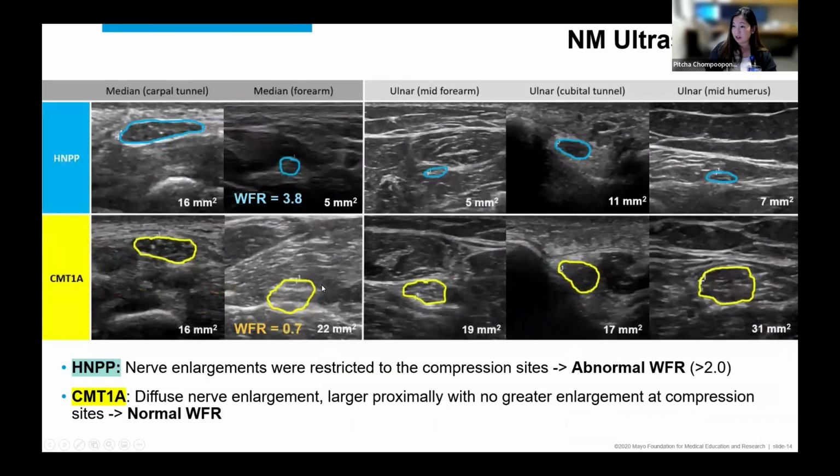Our study also looked at this, and this is the result from our patients. When we look at the HNPP patients, the ultrasound does detect swelling of the nerve. If you look here in blue, the nerve is enlarged at the wrist, but not in the forearm, and the ulnar nerve is enlarged in the cubital tunnel, but not at other sites. But in CMT1A, ultrasound doesn't seem to help either, because the nerves are all enlarged along their course throughout the arm. There's no additional enlargement at the compression site. So in summary, ultrasound probably detects nerve compression in HNPP, but probably not in CMT1A.